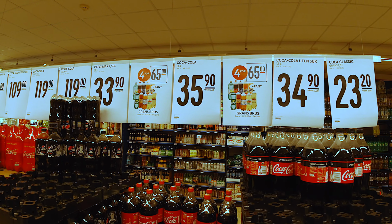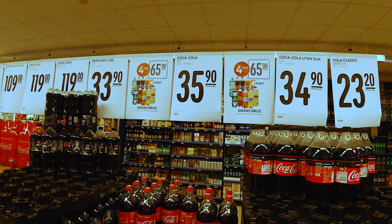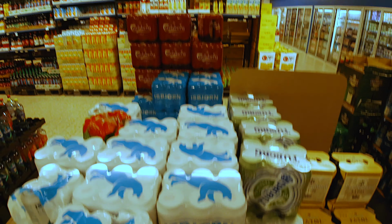In terms of prices, a bottle of Coke can be anywhere between 3 and 4 euro for a liter and a half. A kilogram of cheese is at the very minimum 7 euros per kilogram for the cheapest, like a budget version of cheese.